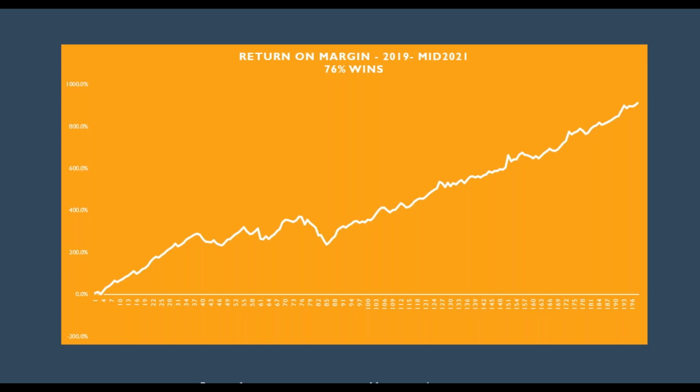This is the return on margin equity curve from January 2019 up until mid 2021. And this is the kind of curve that you can take to the bank. It is a positive expectation.